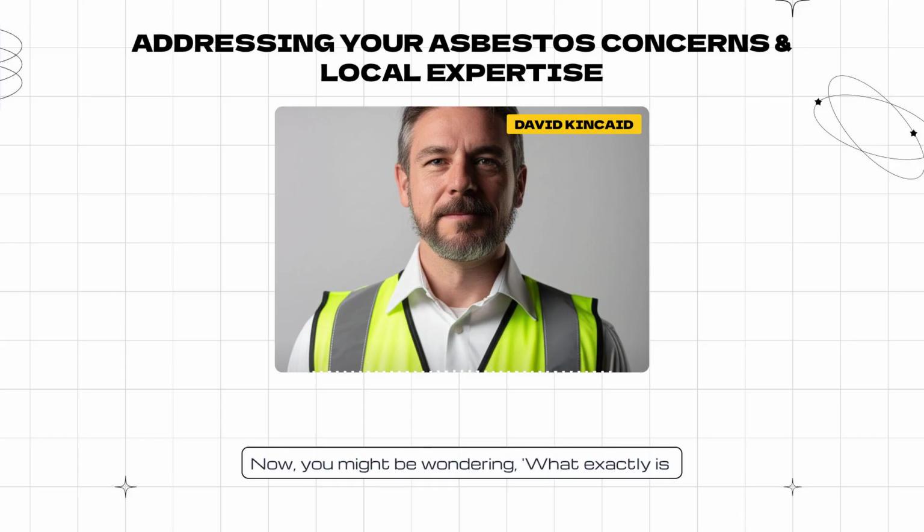Now, you might be wondering, what exactly is asbestos removal and why is it necessary? Well, it's the process of safely eliminating hazardous asbestos-containing materials from your property, because when disturbed, it can lead to serious health risks like lung diseases and cancer. And how do you know if your property has it? If it was built before the 1990s, it's a strong possibility. We handle everything with care, from sealing off the area to specialized equipment and proper disposal. Our process is designed to be as efficient as possible, and we provide a timeline up front. Remember, safe removal is absolutely possible when handled by certified professionals like us.